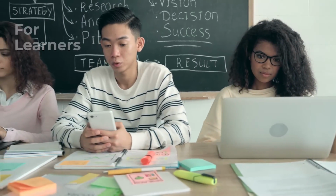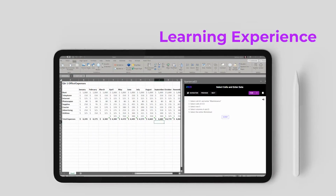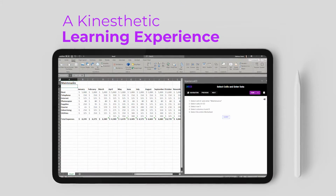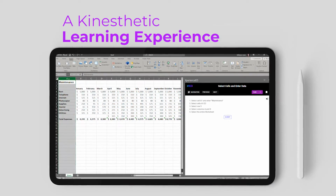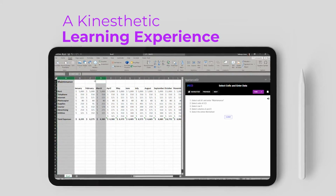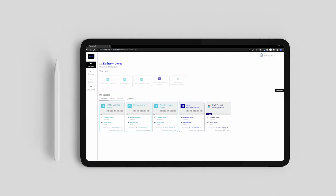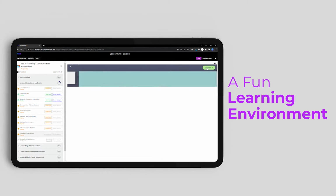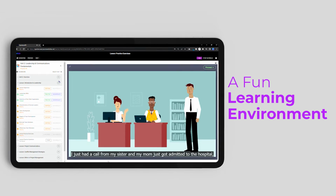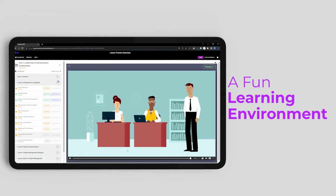Some of the benefits for learners include a kinesthetic learning framework that enables learning by doing. Courses offer in-app, simulated, and/or interactive learning experiences with real-world activities. Learning doesn't have to feel like the summit isn't attainable. XED offers fun and engaging activities and learning tools that make the climb seem effortless.